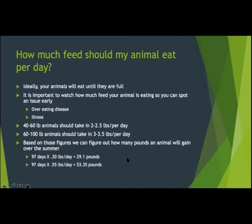Some people are real serious, and they have almost like a little postal scale out there, and they're weighing exactly how many kernels of grain are in their animal's ration. Some people are just throwing them coffee cans. Find what works best for you, but make sure that you're staying consistent. And if you feel like an animal is starting to plateau, maybe you give them a little bit more. And if they're not cleaning it up, you take a little bit of it away. Kids, you need to be outside with your animals every day, watching how they're eating and what they're cleaning up and what they're not.